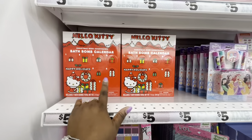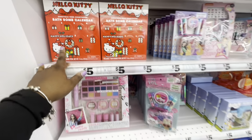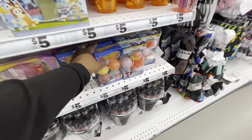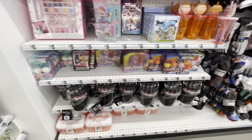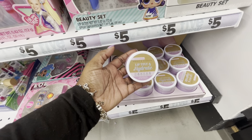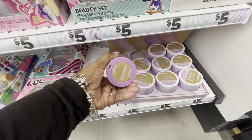And they have the Hello Kitty bath bomb set over here at another little section. That's cute. Hot Wheels bath bombs, Spidey bath bombs, and then Bluey mini bath set. Lip tint and hydrate, smoke and mirrors. Okay.